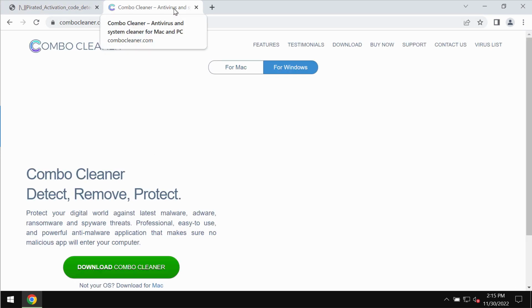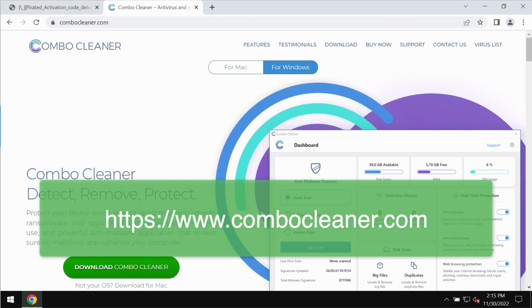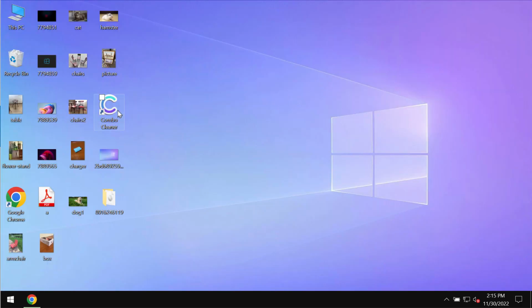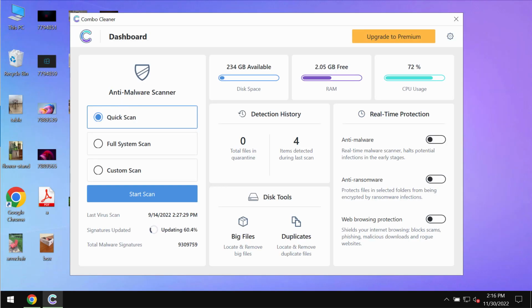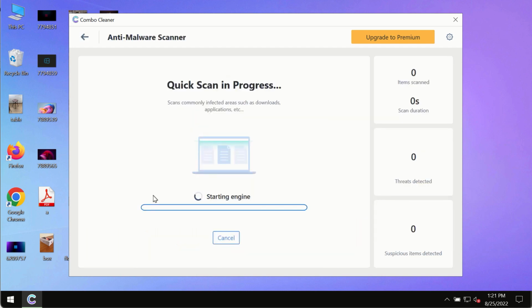What I recommend you to do is researching your computer with Combo Cleaner Antivirus. Please get it on the official website combocleaner.com. Download it, install it, and start researching your system with its help. After you have successfully downloaded and installed Combo Cleaner Antivirus, make sure you click on Start Scan button.